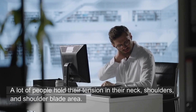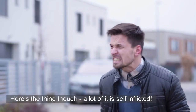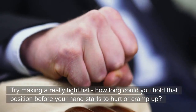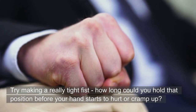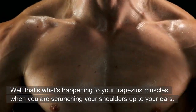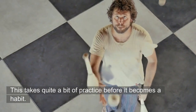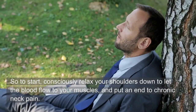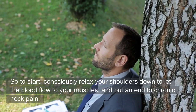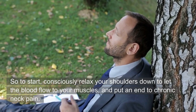A lot of people hold their tension in their neck, shoulders, and shoulder blade area. Here's the thing though, a lot of it is self-inflicted. Try making a really tight fist. How long could you hold that position before your hand starts to hurt or cramp up? Well, that's what's happening to your trapezius muscles when you're scrunching your shoulders up to your ears. This takes quite a bit of practice before it becomes a habit. So, to start, consciously relax your shoulders down to let the blood flow to your muscles. Do your deep breathing and put an end to chronic neck pain.